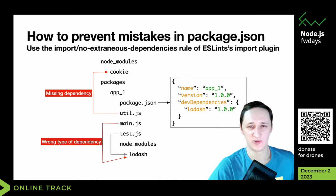To catch these two specific issues, you may use a special rule in ESLint, the no-extraneous-dependencies rule from the import plugin. If you configure this linting rule, ESLint will notify you of dependencies that are imported but not declared in package.json. In this case, you'll get an error about cookie being used in app1. ESLint will also notify you about Lodash being a dev dependency, even though it is used by production code.